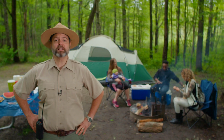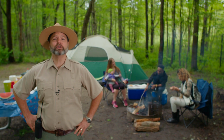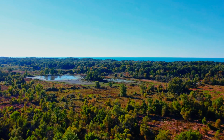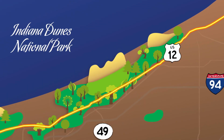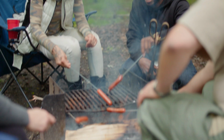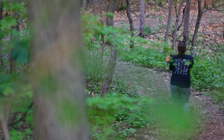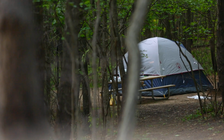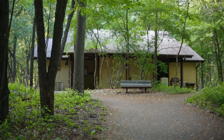For a camping option that's a little off the beaten path, consider Dunewood Campground, which is part of the Indiana Dunes National Park. This campground is right off Highway 12 in Beverly Shores and is about 1.5 miles from the beach. It's a little more secluded than the state park, and it's perfect for those looking for a more old-school camping experience. That means no electrical hookups here, but there are restrooms and a shower facility.